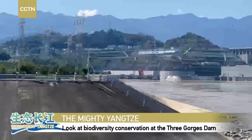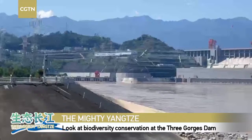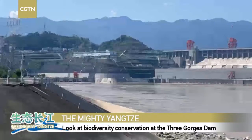Right here. So the work continues on the dam. It's never actually fully finished, I guess. Well, there's always maintenance and always improvements to be made, I guess. So when you bring tourists here, what do they ask about? What are they most struck by? What do they want to know?